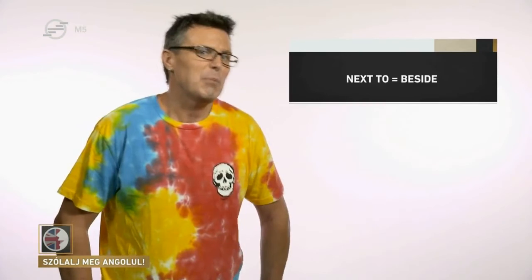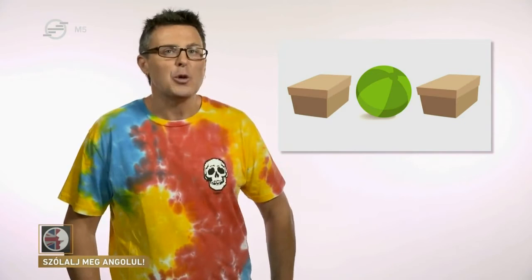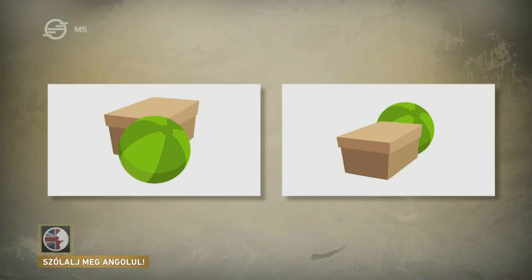These prepositions are easy to learn because we can learn some of them in pairs. Some of them we know. Beside is a synonym for next to, so that's really, really easy. Between is this. The green ball is between the 2 boxes. Simple. Now, what's next? In front of and behind.